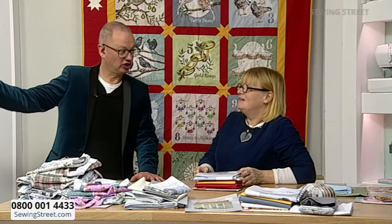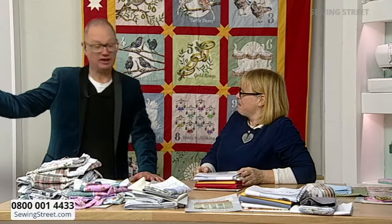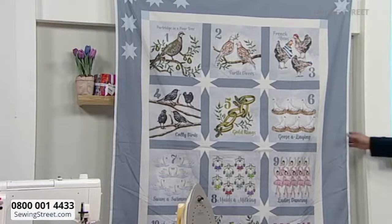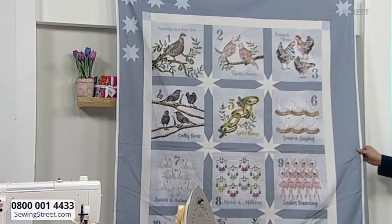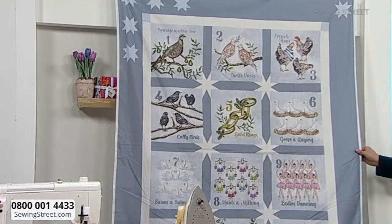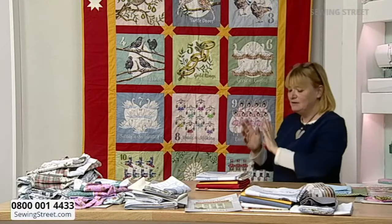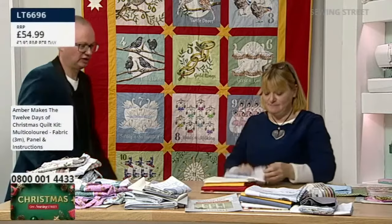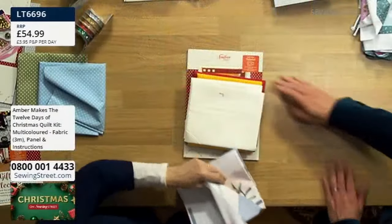This is such a choice. So that's the other colourway. Is that the panel? No, that's the quilt. Okay, so that's the other colour option. That's called Icy Blue. So you can either buy the multicoloured or the Icy Blue. Now, we'll start with the red kit. Okay. So this is the red kit.